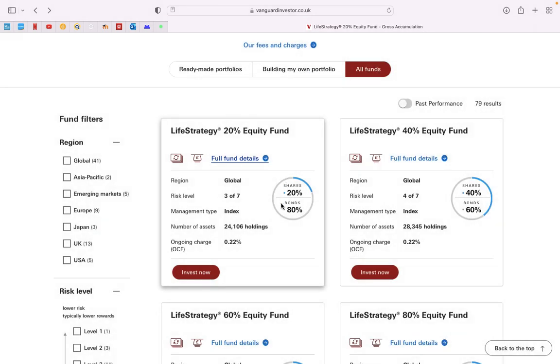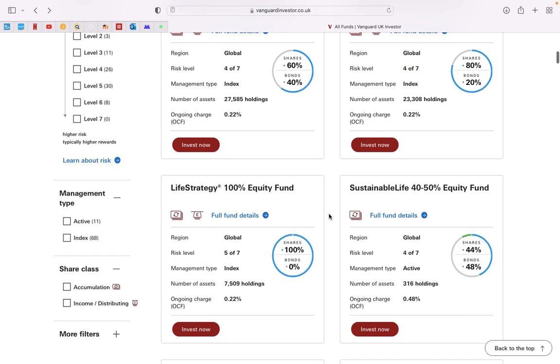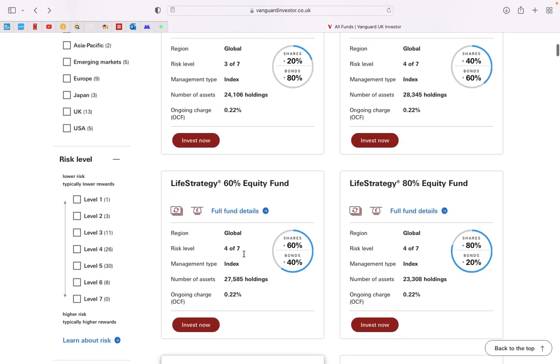Let's go back and see. So yes, there are options where you can go for a 100% equity option, which is what I would tend to go for, because I like to take a bit of risk in the stock market. So you can see that that is 5 out of 7. But let us actually show more specific ones.